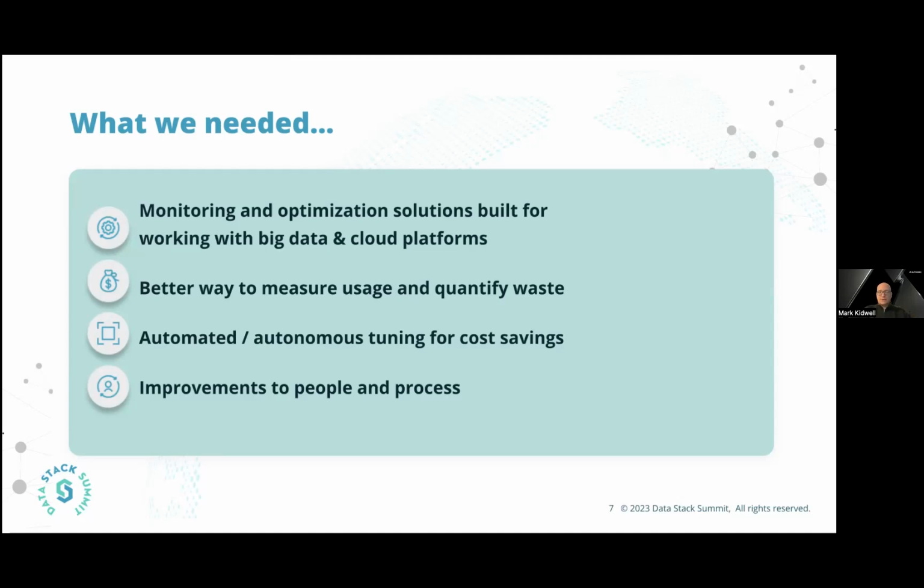We need a better way to measure usage and quantify waste. It's very difficult to understand usage in a cloud platform by particular tenants. It's even more difficult to understand if that usage was efficient, if it was solving an important or worthwhile problem, or if it was just wasted on compute unnecessarily.